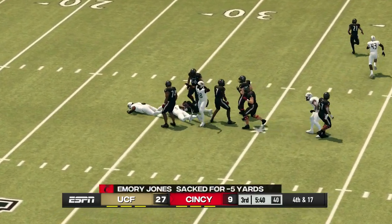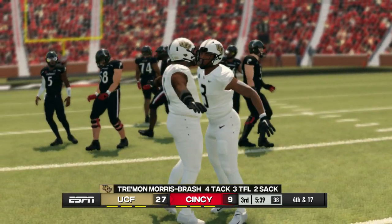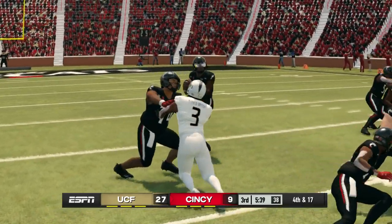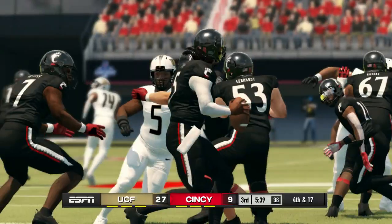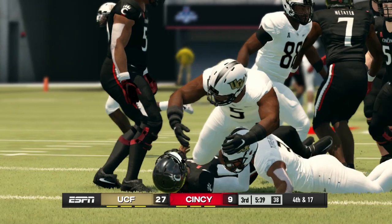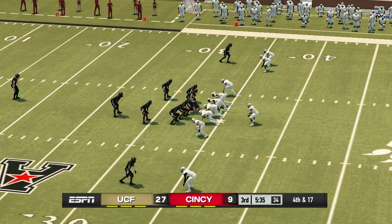Under heavy pressure, and they got him. Boy, Brad, that was a big hit on the quarterback. I'm going to be interested to see how he responds from this hit and whether or not he comes after his offensive lineman and challenges them to start playing a little bit better. The sack makes this a fourth and very long.